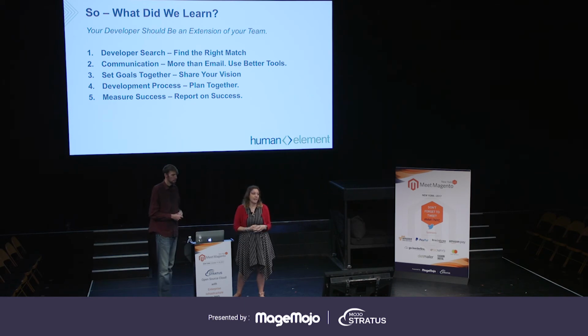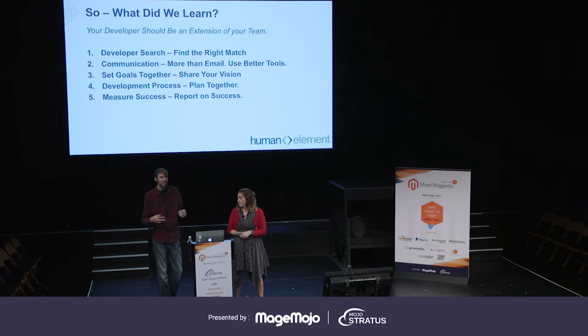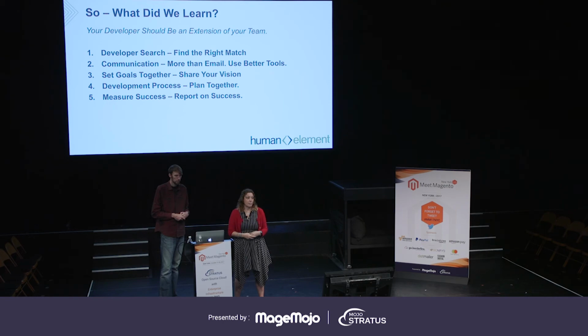And then communication, and that includes both on the developer and on the merchant side, being invested in that relationship and making sure you're clear on what your goals are and how you're communicating each day. And setting those goals together so that the development team takes a stake in your company and you all work together as one in order to improve the success of the company. And then the development process, a really key part for us is that planning process, making sure that all the requirements are documented, the user stories are documented.